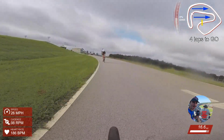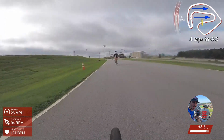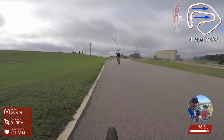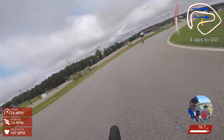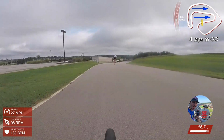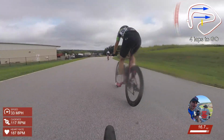and make this late race attack and move the race stick. They're trying to make that hold. Coming into Calamity Corner right here, trying to go cooking, 25 mile an hour. Let's see what I slowed down to. 23, yeah, that was definitely the fastest corner of the race for me right there. Head down, trying really, really hard.